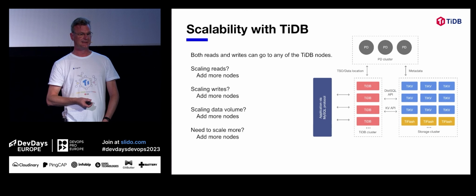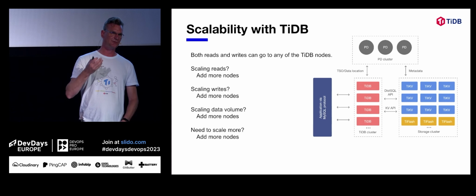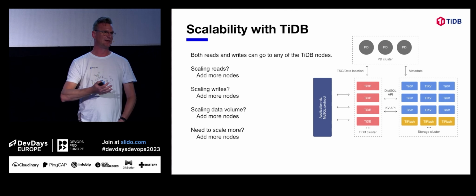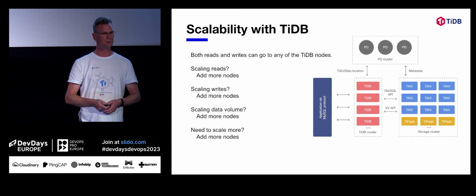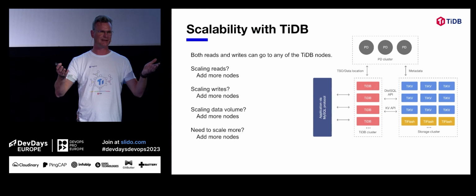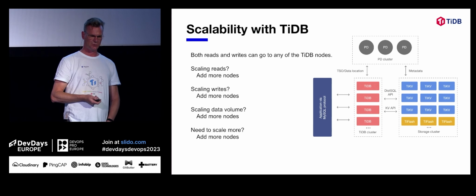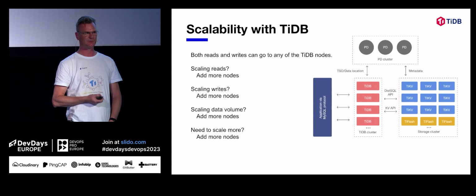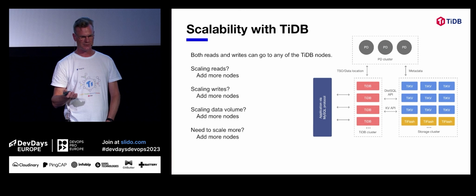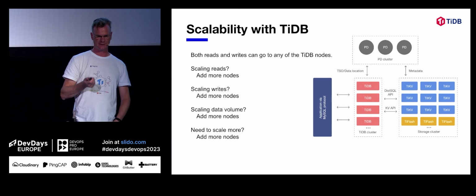If we're looking at scalability in TiDB instead, it's so much simpler because it's already created as a cluster. From the user's perspective, so from the client, the application, it will just see a bunch of TiDB nodes, probably through a load balancer, and it will just get bigger and bigger in a bigger and bigger cluster if you want. So if you want to scale more reads, you can just add more nodes. Most likely you would add more TiDB SQL nodes for the processing. If it's very heavy on IO, etc., you can also add more TiKV nodes for the IO and the storage.